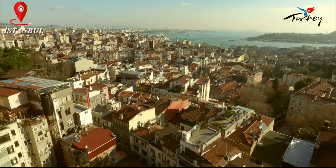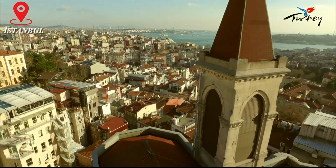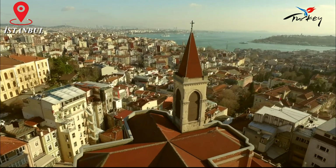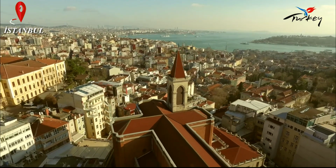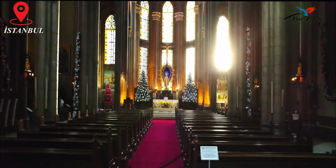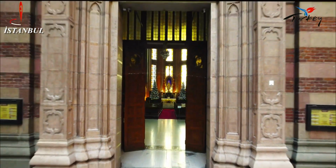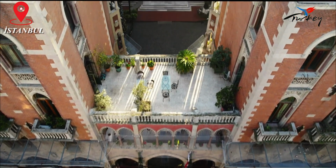In Beyoğlu, on Istiklal Street, on the left from Galatasaray towards the tunnel, you will see St. Antoine Church. Its construction began in 1906, and the structure was completed and put into service in 1912. Its architect is Giulio Mongeri, who was born in Istanbul. The church, run by Italian priests, is the largest Catholic church in Istanbul. The church was built of reinforced concrete and in the Italian neo-Gothic style.